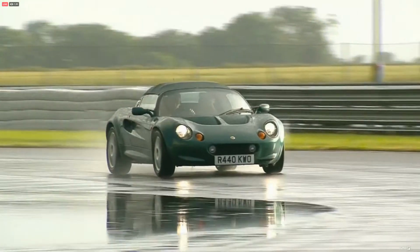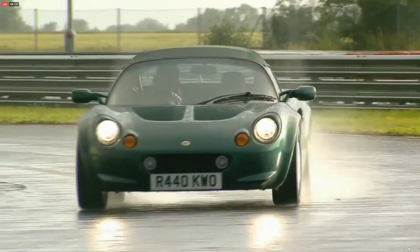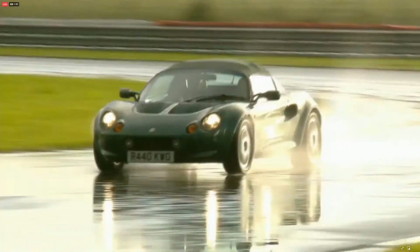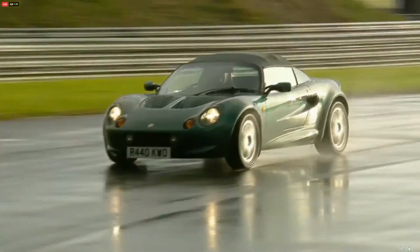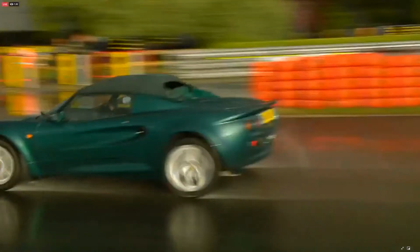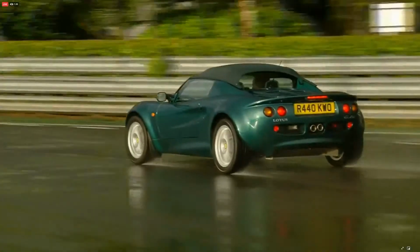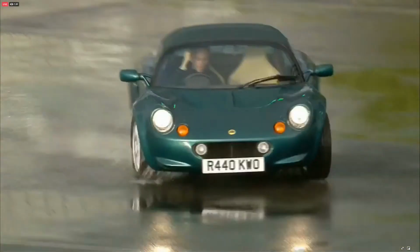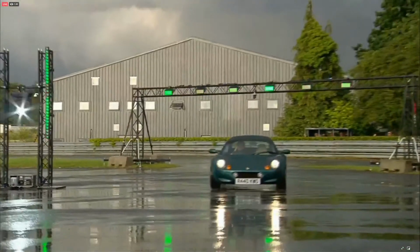Next up is a first series Lotus Elise. Unveiled in September 1995, it revolutionized low-volume vehicle manufacturing with its pioneering bonded aluminium technology. The chassis of the car itself is a work of technological beauty, strong, stiff, and lightweight.